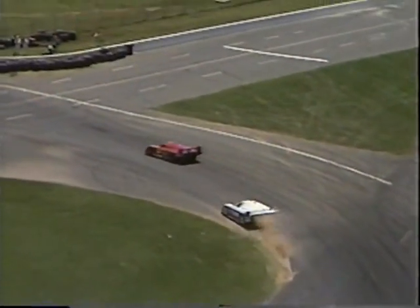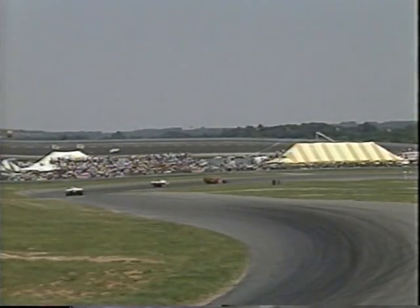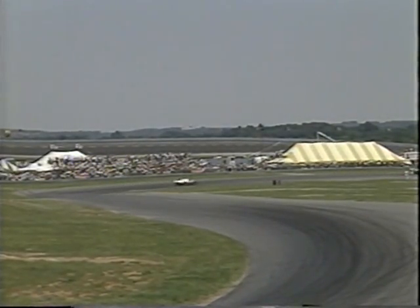I noticed that already a lot of the back markers are doing exactly what they were told not to do in the driver's briefing this morning, and that is wander from side to side of the road. Try and stick to the lanes, which are all clearly marked here at Charlotte. At least they have that advantage, but I noticed they're already wandering all over the road, which makes passing back markers very hazardous because you don't know where they're going to wander to next.